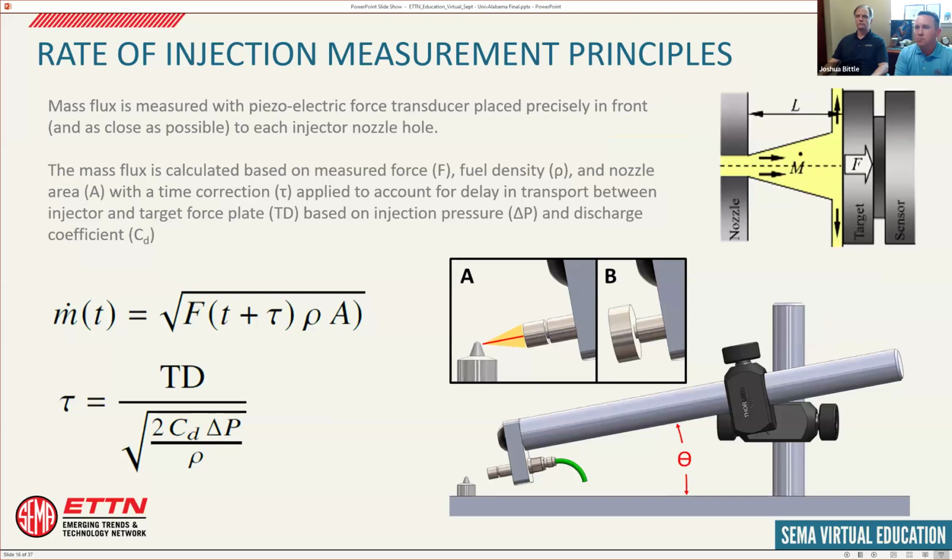So how do we actually get those measurements? This is a kind of illustration of that. It's a cartoon of the setup where we have the diesel injector. The spray comes out and targets a force transducer. For those that might be familiar with cylinder pressure measurements in an engine, this is basically a Kistler force transducer that measures the dynamic force, which then can be related to the momentum flux with the equation shown there, with a slight delay to account for the transit time from the nozzle to the sensor.